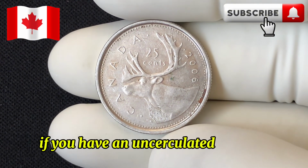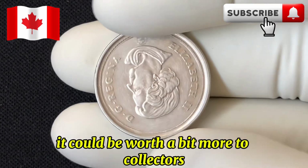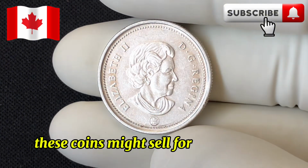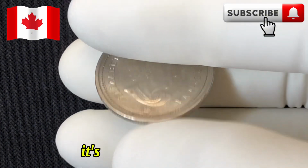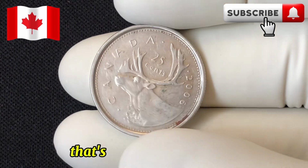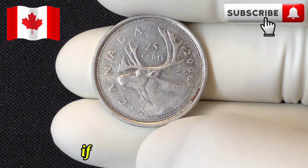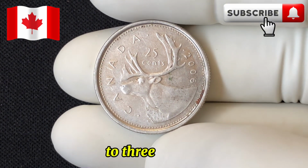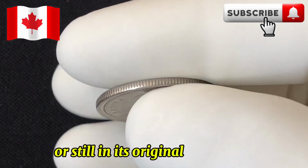However, if you have an uncirculated or mint condition coin, it could be worth a bit more to collectors. In pristine condition, these coins might sell for around 50 cents to $1, depending on the buyer. It's not a huge increase, but it's a nice little premium for a coin that's still relatively recent. For the special colorized poppy quarter, if it's in mint condition, you could expect it to be worth around $2 to $3, and even more if it's part of a complete set or still in its original packaging.